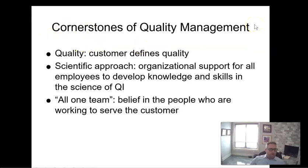So we want support for all of our employees to develop knowledge and skills, and that's going to take training and development related to quality improvement. Quality improvement is a way of being, and so over time you start to live that lifestyle of what you do: when you see it, improve it, and when you have your entire team trained up to that, you get some pretty good results. And like I was saying, all one team, the belief that the people who are working hard to serve the customer, and that there's that unity of mission. That's something I've never really run into that isn't at least obvious in the unit, that we all have that mission.